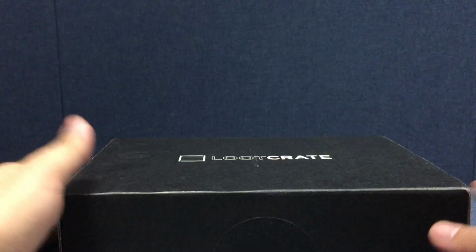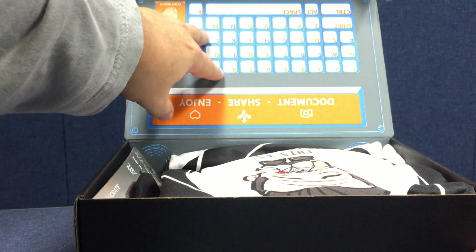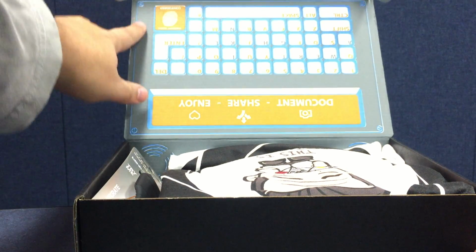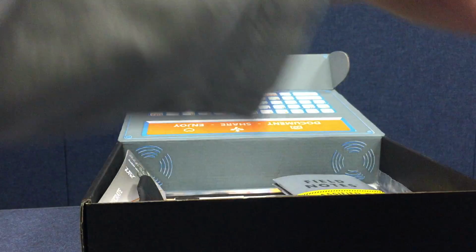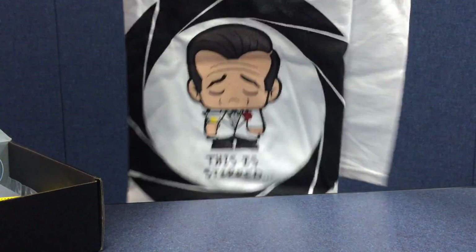It comes in the standard black Loot Crate box that we're all used to. And opening it up, you can see there's a keyboard. It can turn into a little laptop type thing. But there's the thing, and inside here we've got some various loot.